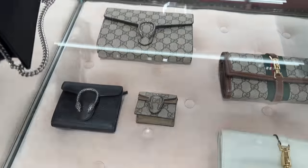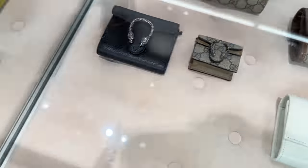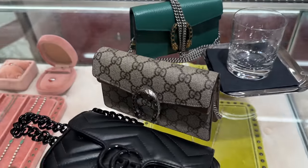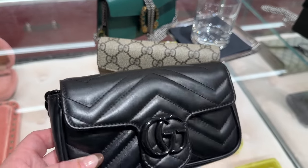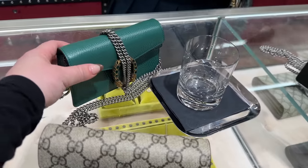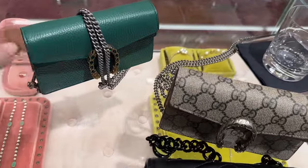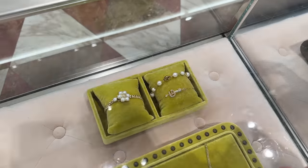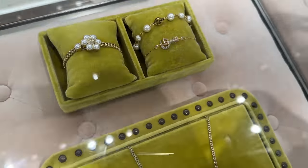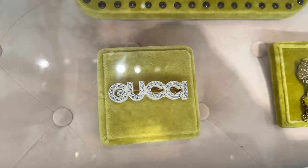Sorry about the flashing lights. Oh, this is so cute, this little mini Dionysus. We've got this so black Marmont. This great green color over here. We've got all of this beautiful jewelry over here, and pearls. This pearl piece over here, this cute little Gucci clip.